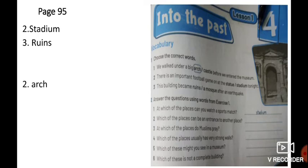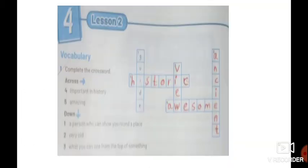Now we will answer the questions using exercise 1. Which of the places can be an entrance to another place? Number 3, at which of the places do Muslims pray? Yes, mosque. Number 4, which of the places usually has very strong walls? Yes, castle. Which of these might you see in a museum? Yes, statue. Number 6, which of these is not a complete building? Yes, ruin.